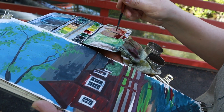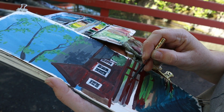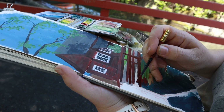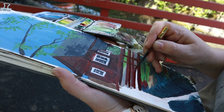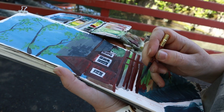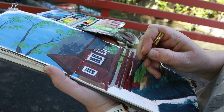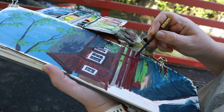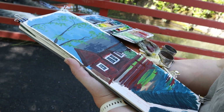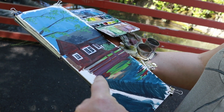And change the shape of my brush a little bit so it's not super wide. This rail. I'm just going to do one swipe and be done. I'm not going to nitpick. If I nitpick a lot, it will not look good. And yes, you can definitely overwork paintings. I'm going to let this dry. And then, while it's dry, I'm going to work on this part here.